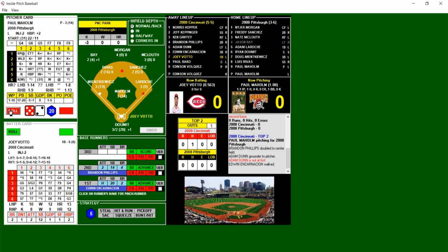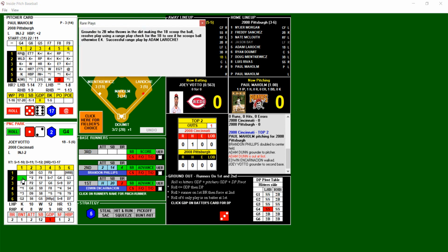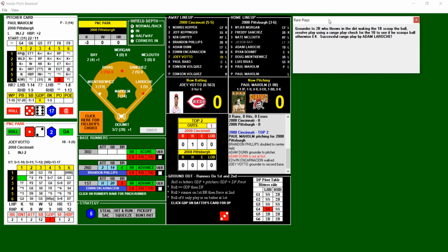Next up, Joey Votto batting a .563. Strategy roll 5 for 1 out. Runners on first and second. 5-6 at the ballpark. 1-2. That's a blank. That's a rare play. So, grounded. Let's see what happens. Grounded to second base, who throws in the dirt, making the first baseman scoop up the ball. Resolve play using a range play check for first base to see if he scoops up the ball.